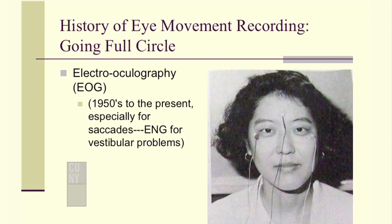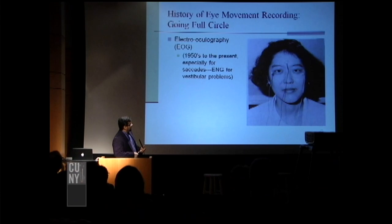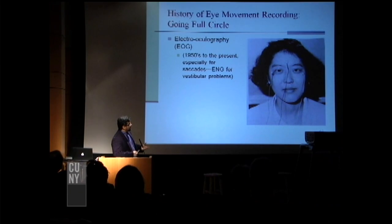Again, in the 50s, we also had another way of looking at eye movements. Our repertoire added ways of recording muscles and the movement of the eye with electrooculography. It's still used today for studying vestibular problems.